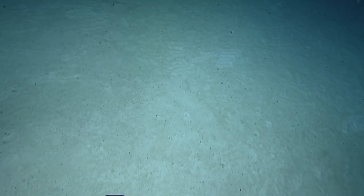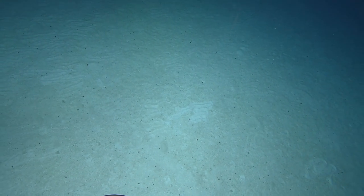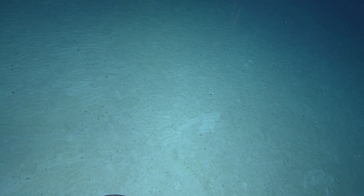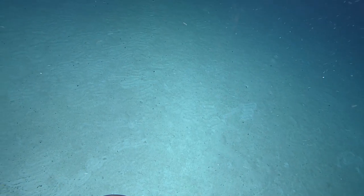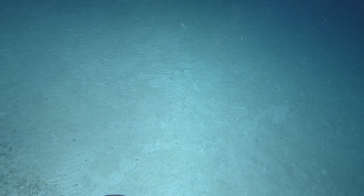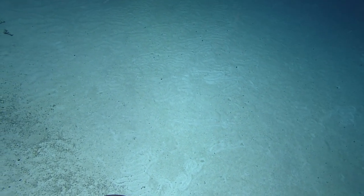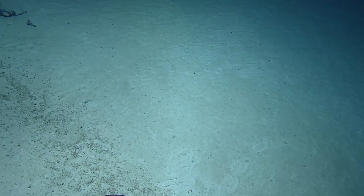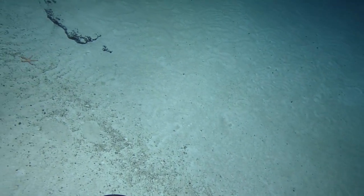So I think we've seen one sea sponge so far this dive. Somebody's wondering, are sea sponges more closely related to plants, fungi, or animals? Animals. Yeah, sponges are animals. Not super complex. Aren't they like one of the earliest animals on Earth? Yeah, there's a lot of debate right now about that in the invertebrate evolution community.